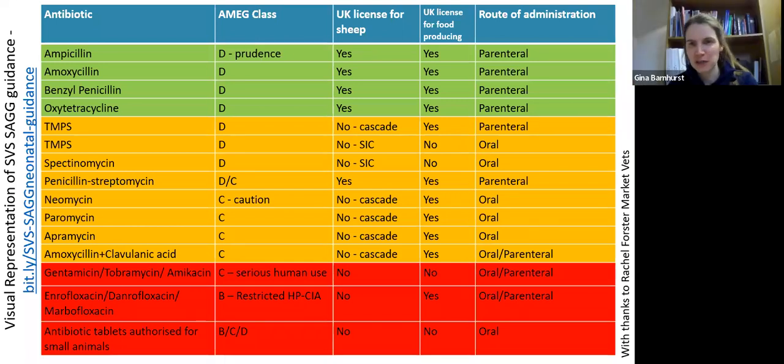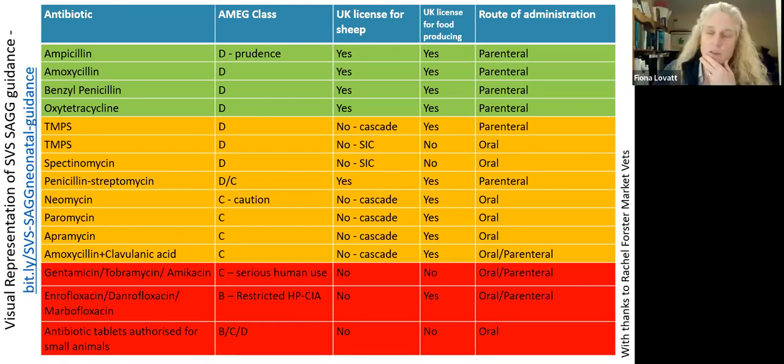But that's why your vet won't just be reaching for some exciting antibiotic that used to be allowed a lot, because this is what they're working through. It's not them being difficult or whatever. It's for human safety as much as animal safety. And that's a really good point. And it's a really hard decision for vets as well. And there are several hoops to jump through.